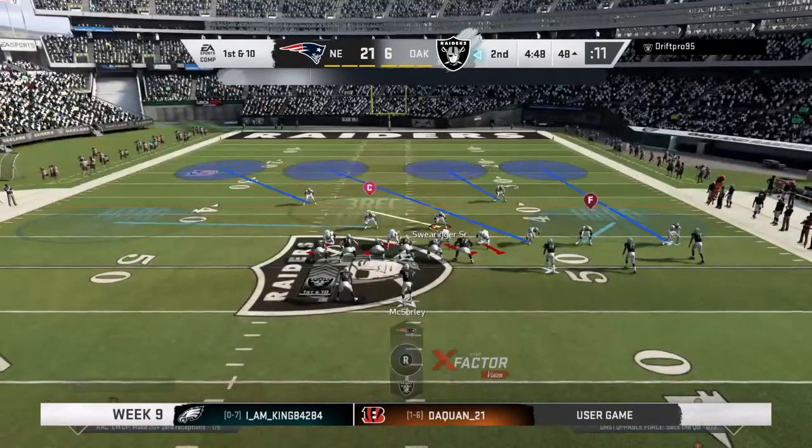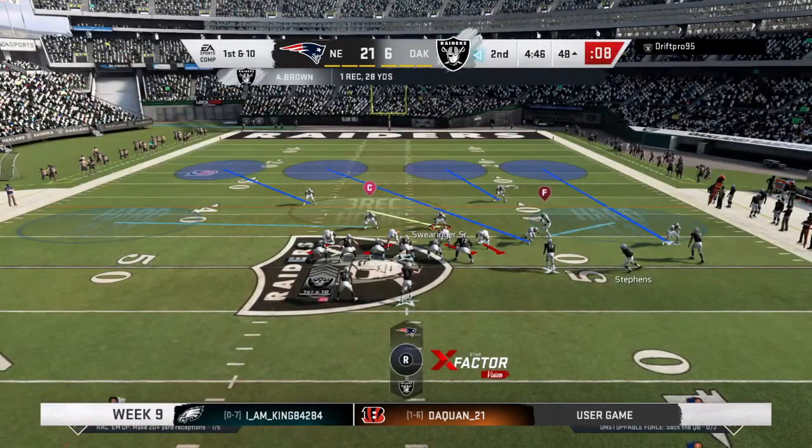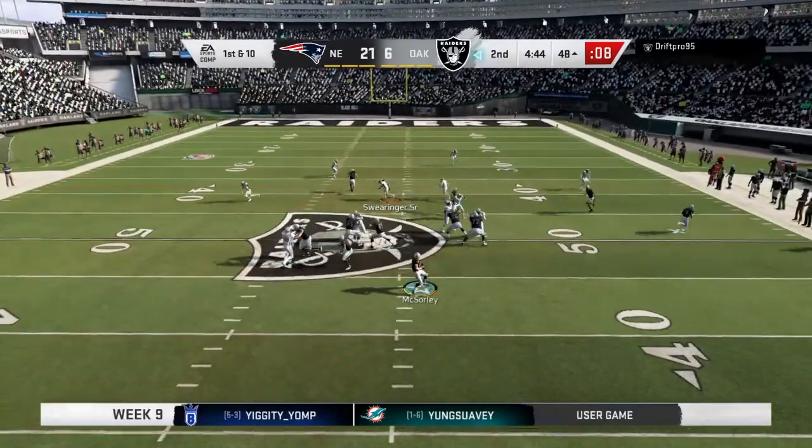Hey, check Mike 21, Mike 21, check Mike 21. Go! Looking to throw on 1st and 10.